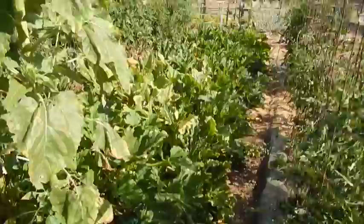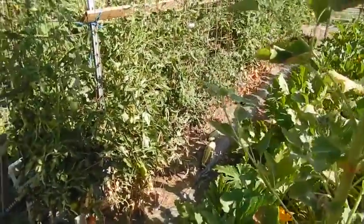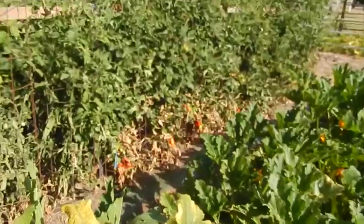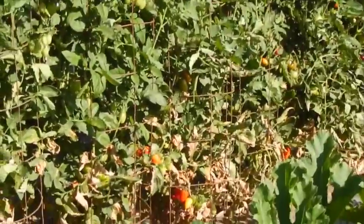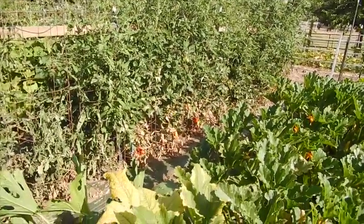More summer squash we've been picking, and again the tomatoes. I'll swing over here, and you can see some of these smaller plum are getting ripe. They're called Juliet.